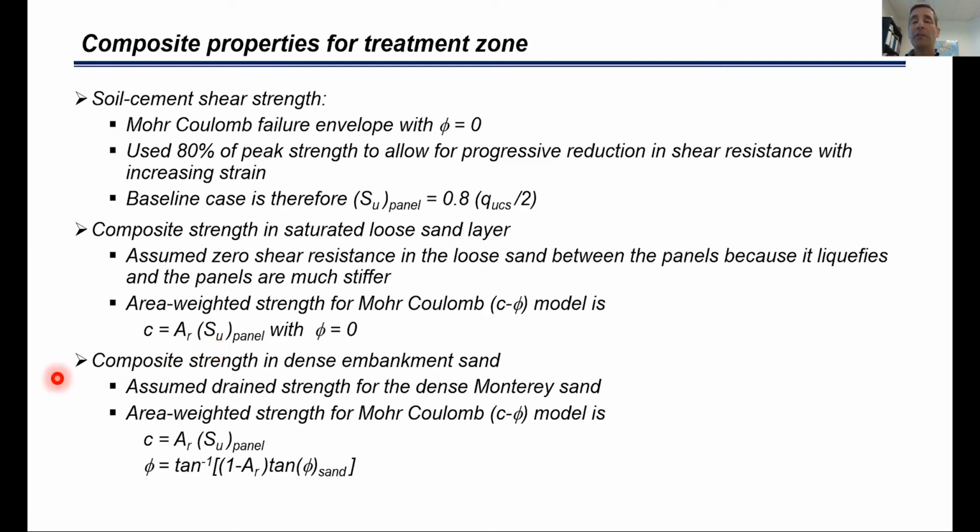When you look up into the dense Monterey embankment, those soil cement panels extend up in that zone, and that soil doesn't liquefy. It's denser, it drains really rapidly, so we know we don't have excess pore pressures in there. Therefore, we're going to use drained strengths for the dense Monterey sand between the panels. And then we're going to use area weighting, not just of the shear strength of the panels, but also area weighting of the frictional strength of the dense Monterey sand. It just makes it a little bit stronger up there at the top. That's pretty much all the details of how the numerical model was done.